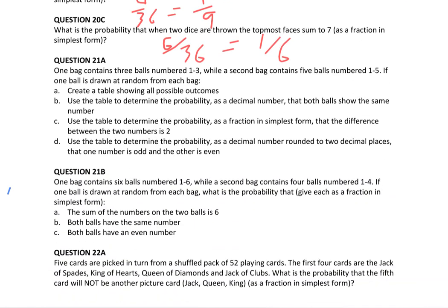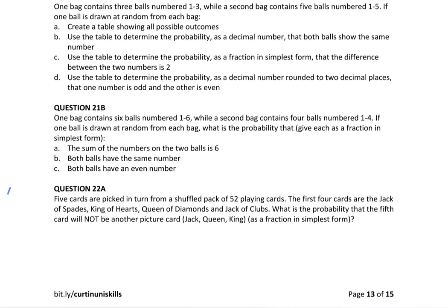One bag contains 3 balls numbered 1 to 3, while a second bag contains 5 balls numbered 1 to 5. One ball is drawn at random from each bag. Create a table showing all possible outcomes. I won't have to create a table. Okay. So, three balls numbered 1 to 3, and second bag, 5 balls.